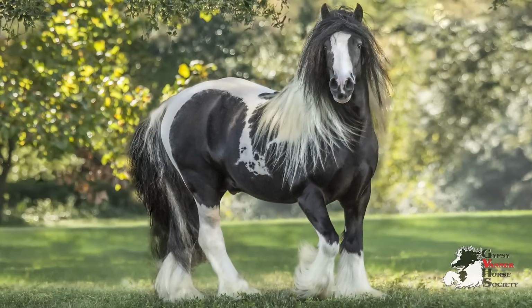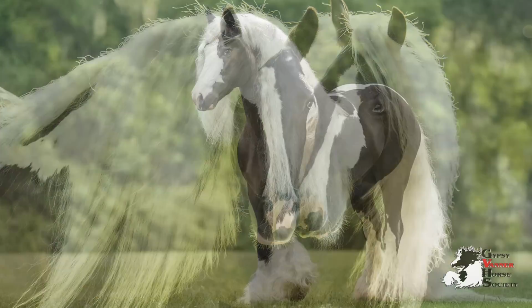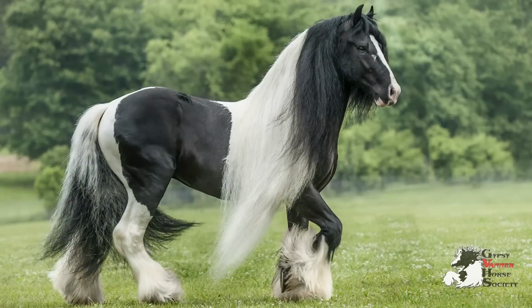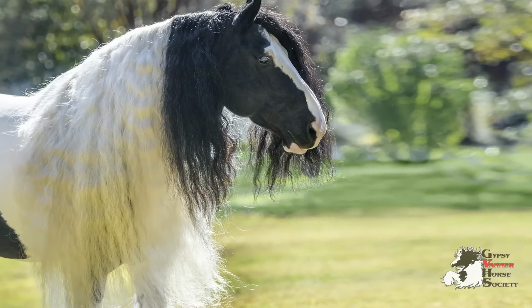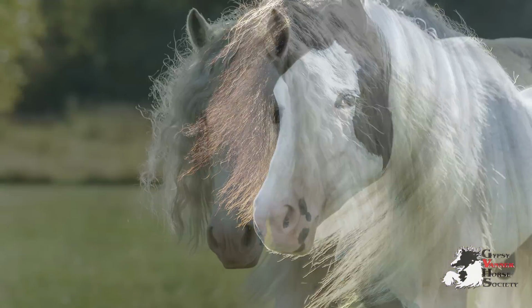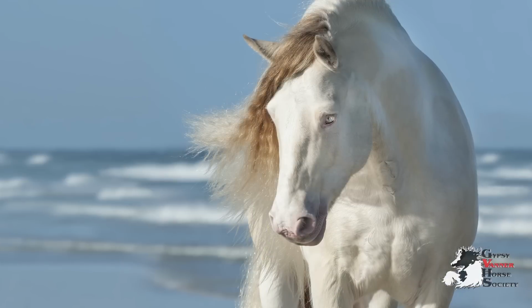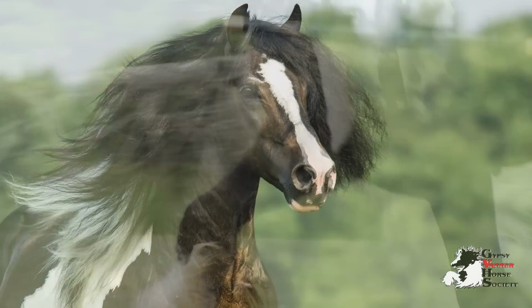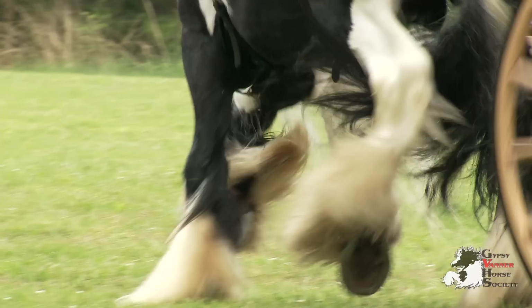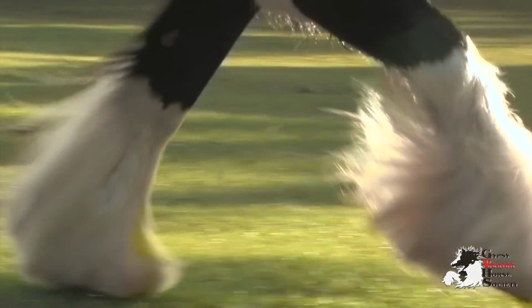Gypsy Vanners are famous for an abundance of hair, often with showy double manes. They carry a sweet, refined, and well-proportioned head, set on a strong neck. Their signature feathering starts at the hock and showers down profusely over the ample hooves.